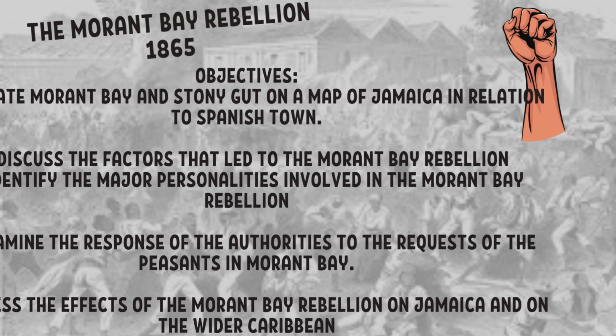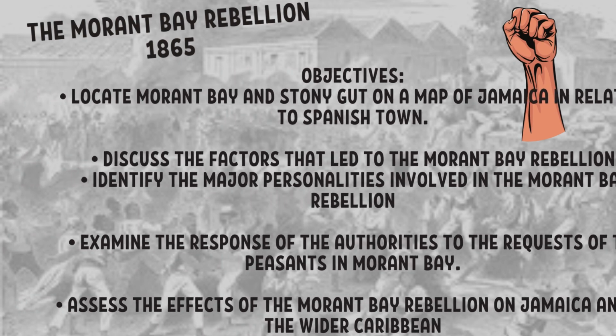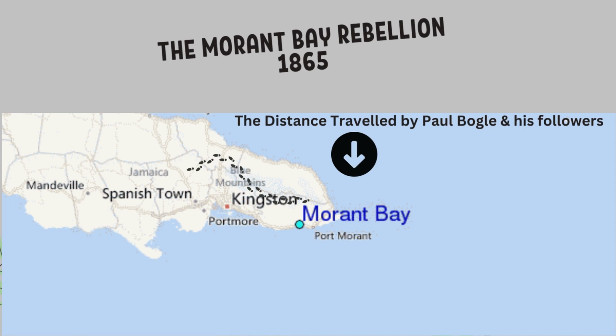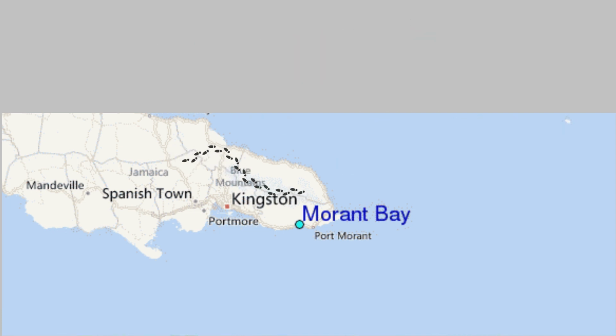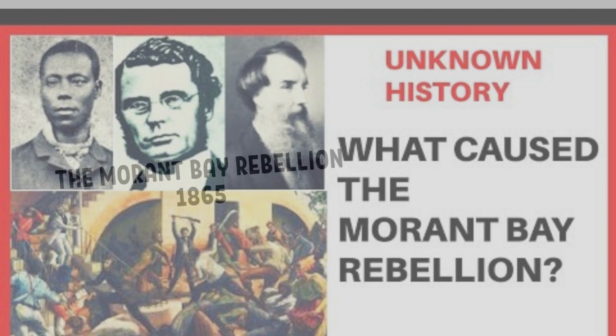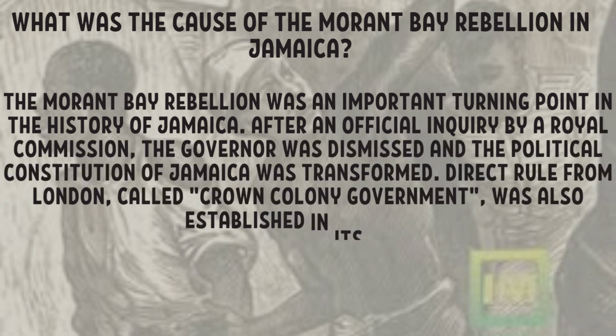The Morant Bay Rebellion, 1865. The Morant Bay Rebellion was an important turning point in the history of Jamaica. After an official inquiry by a royal commission, the governor was dismissed and the political constitution of Jamaica was transformed. Direct rule from London, called Crown Colony Government, was also established in its place. But what triggered the uprising?